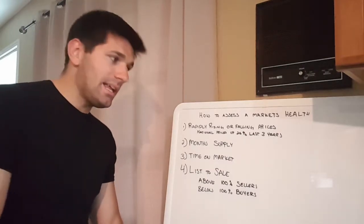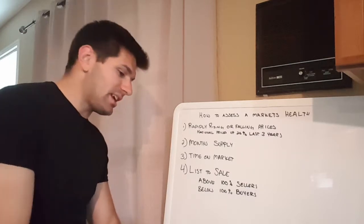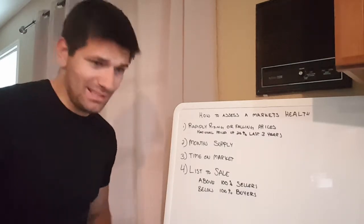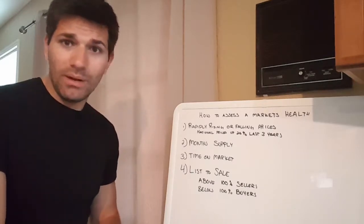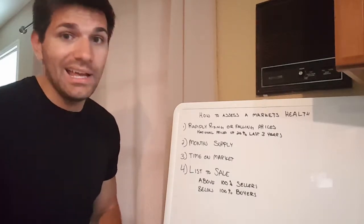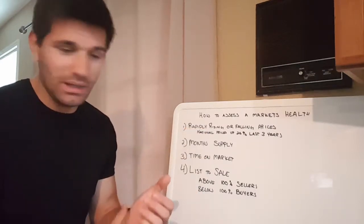And then, of course, if it would take you a year or 2 years just to sell everything that's on the market today, well, that means that for whole years, new people can't bring houses to the market because there's no buyers for them, right? That's going to indicate an unhealthy market as well. Kind of goes right back to our rapidly rising and falling. It all intertwines.